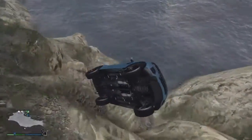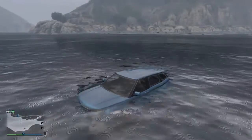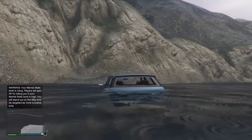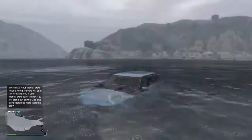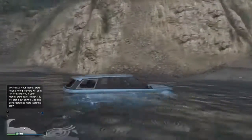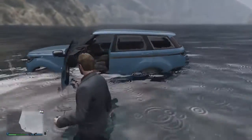Oh my god! Oh my god! Oh my god! It's going! Oh yes. Now, that's a tad tricky. Yeah, I think that's dead. I think the engine's flooded on that, and I'm not sure it works particularly well as a boat. So that's somewhat inconvenient. It was all going so well. Yeah, there's definitely water in there.